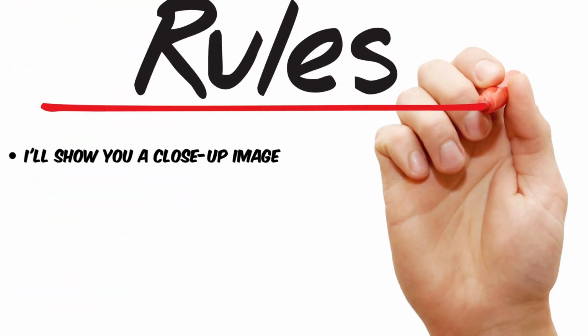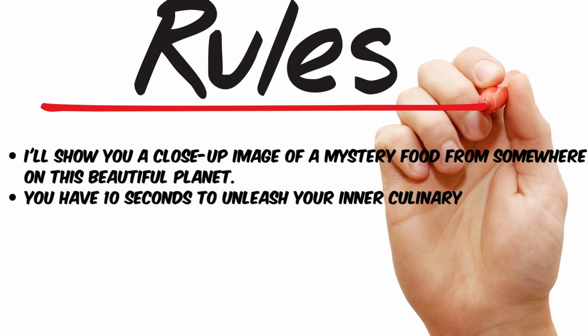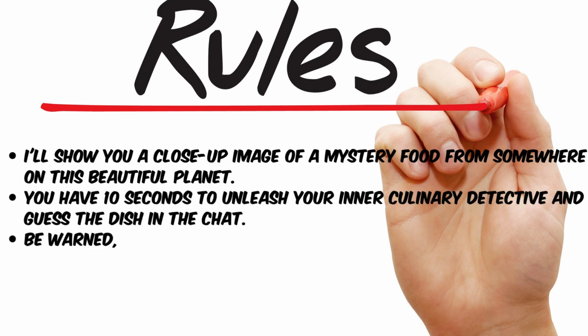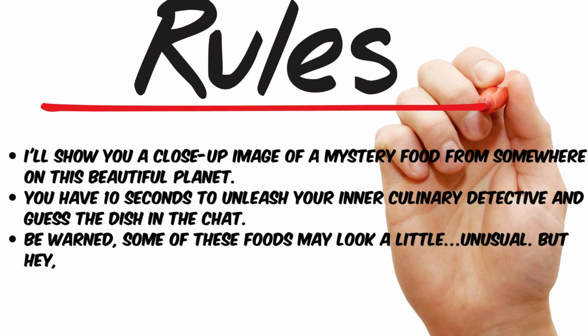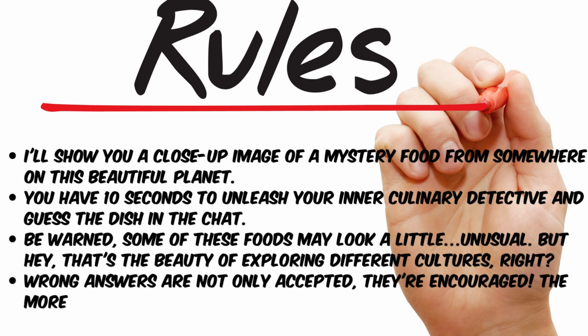Rules: I'll show you a close-up image of a mystery food from somewhere on this beautiful planet. You have 10 seconds to unleash your inner culinary detective and guess the dish in the chat. Be warned, some of these foods may look a little unusual. But hey, that's the beauty of exploring different cultures.